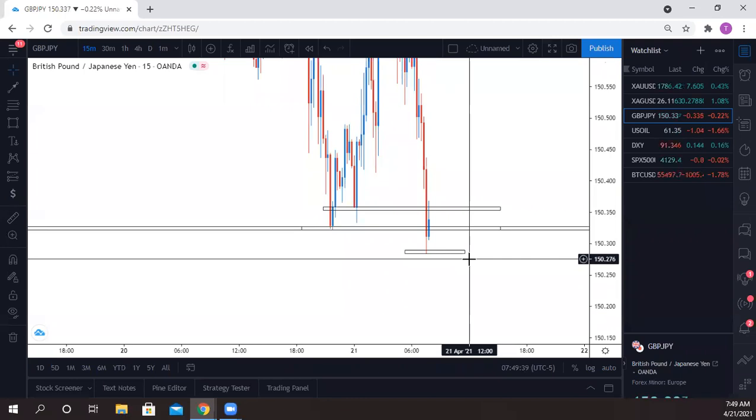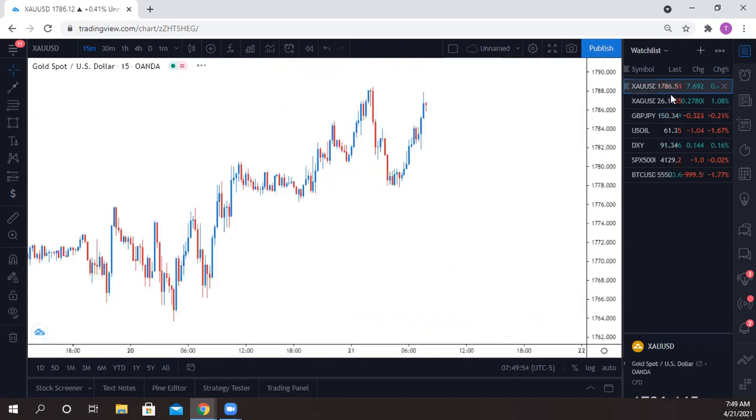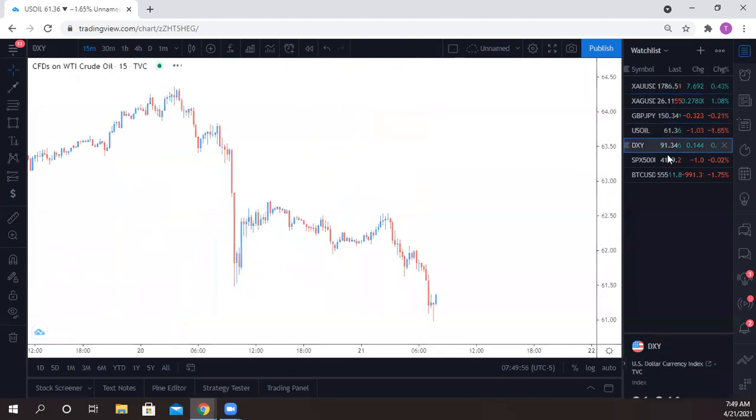Man, that was crazy. What pair did you do that with, Hussein? Started off with gold, then GU, US30, then gold again, and then GU again. So it was like 4 or 5 trades total.